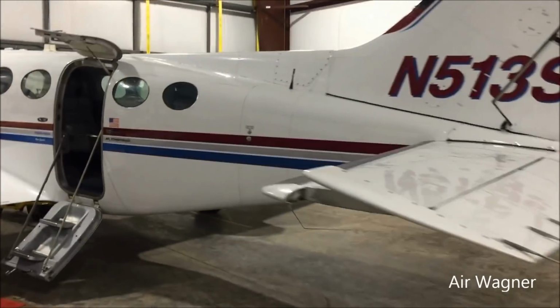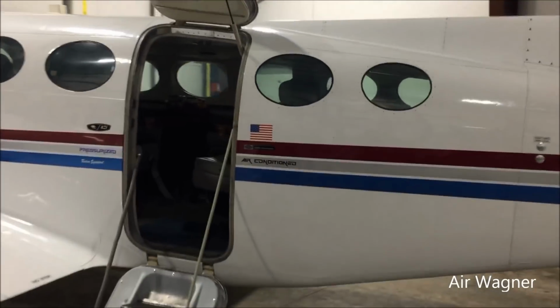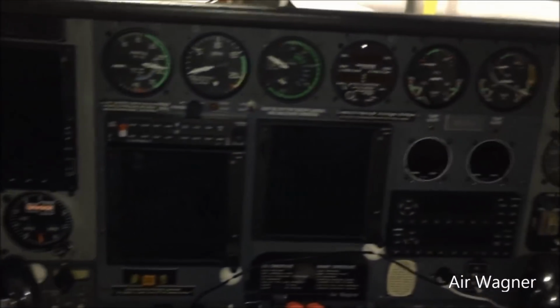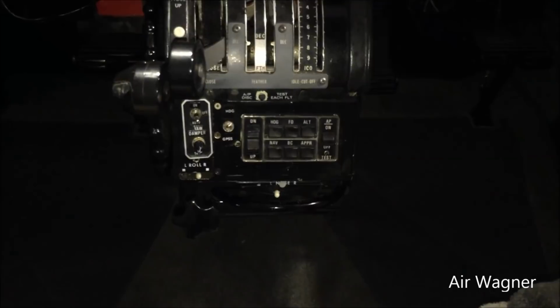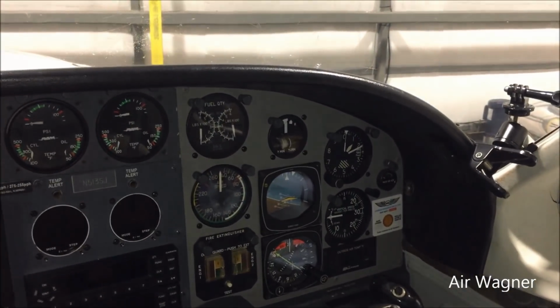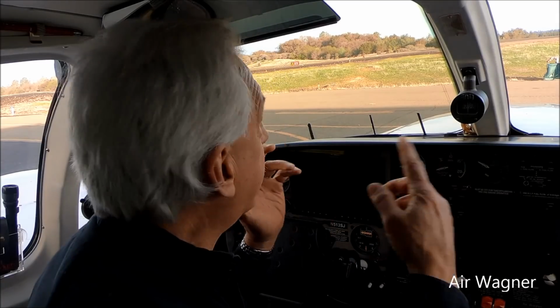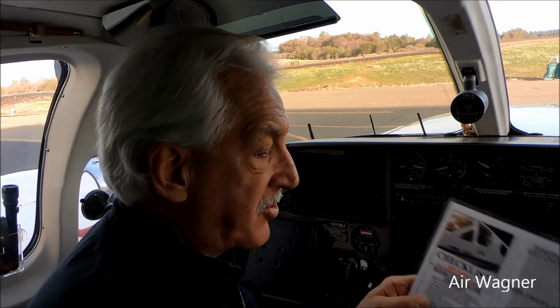This is a good time to take a look inside the 421 here. Now we're configured for 7 right now, even though we can hold 8. Here's the look inside. Got snacks, we got drinks, we got a cooler here, and of course, panels not on. G600, couple of 750s, KFC 200 on the autopilot, co-pilot side, and let's get her out and get ready to go. So I got the 4 cameras going. We're gonna start up. I got my checklist ready. We're gonna get going and come right along.